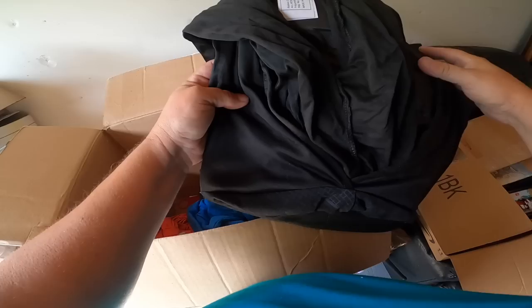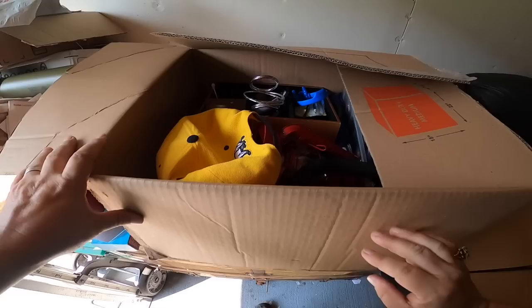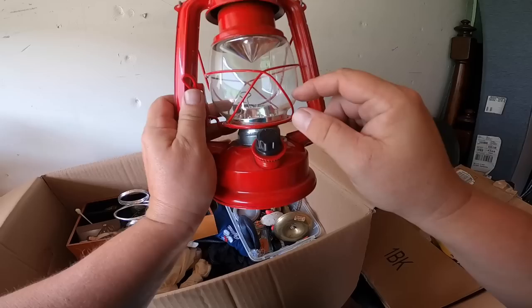Is this what I think it is? Batman. Oh man, that's a kid's costume though. Dang it. That's cool. All right, let's see what's in this bad boy right here. Okay. This is kind of interesting actually. Probably a bunch of weird junk again, but that's cool. All right, this is a cheap little replica right here. It's got LEDs. Kind of cool though.